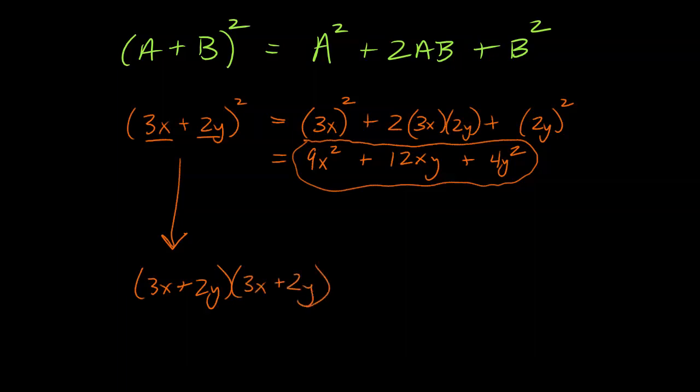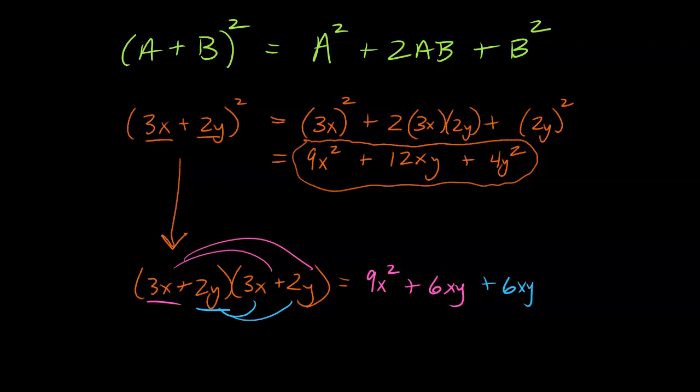Okay, that's all right. Yesterday, what we did was when something was squared, we basically just wrote out both of them the long way. And then we multiplied these out. Foiling was one word for it, an acronym. But the way we practice it in class is you're going to take the first thing, 3x, times both of the others. So 3x times 3x would be 9x squared. 3x times 2y would be 6xy. And then we took 2y times both things. 2y times 3x would be 6xy. 2y times 2y would be 4y squared. And we get the same answer.